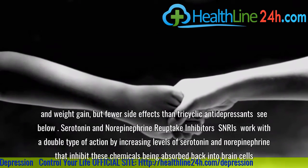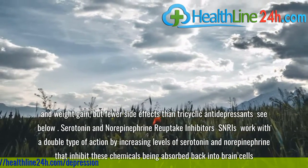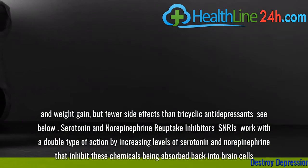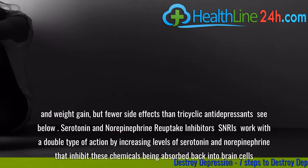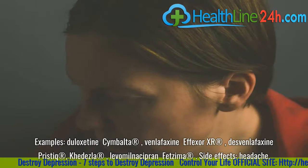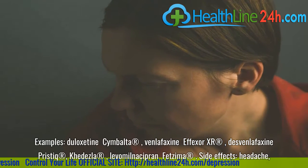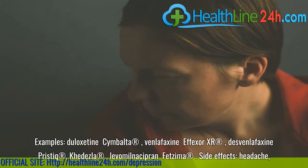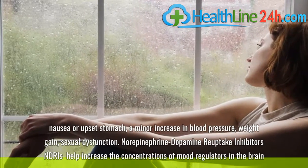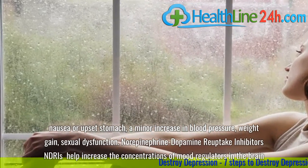Serotonin and norepinephrine reuptake inhibitors, SNRIs, work with a double type of action by increasing levels of serotonin and norepinephrine that inhibit these chemicals being absorbed back into brain cells. Examples: duloxetine (Cymbalta), venlafaxine (Effexor XR), desvenlafaxine (Pristiq), levomilnacipran (Fetzima). Side effects: headache, nausea or upset stomach, a minor increase in blood pressure, weight gain, sexual dysfunction.